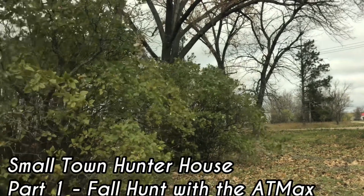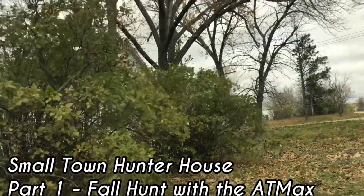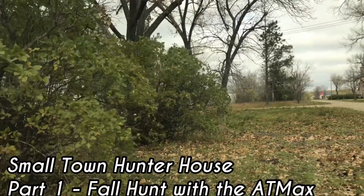It is cold and windy. I am out at the same town that I've been visiting for the past month or so. This is a brand new permission, and it's an old house on a corner lot, so there's a lot to cover. I'm going to bundle up, get on out there, and be with you as soon as I have something to share.